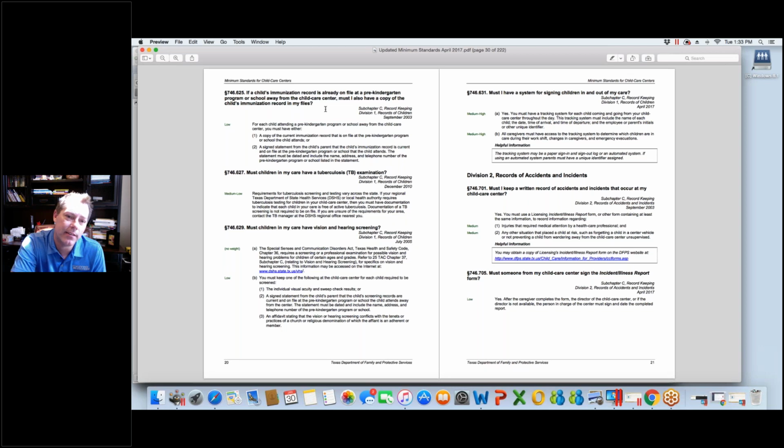As far as TB testing is concerned, TB testing is no longer required by child care licensing. You're going to have to refer to your local health department on their expectations with TB testing. I own 4 centers up here in the Dallas-Fort Worth area. I operate in 3 different counties. In 2 of the counties that I have schools in, we don't have to do anything with TB testing. In 1 county that I'm in, we have to have TB testing upon hire. So it's different all around the state with your local health department. You'll even see with licensing, this is now an if-applicable standard.